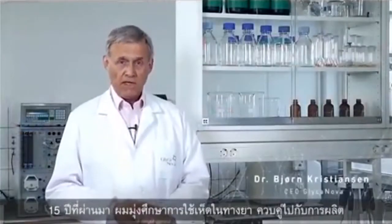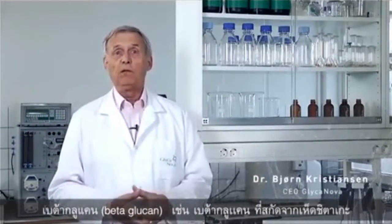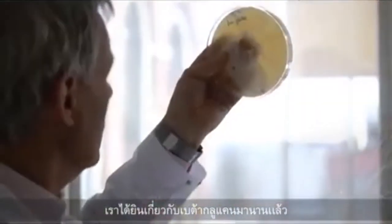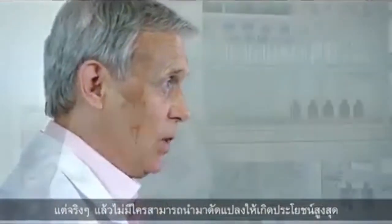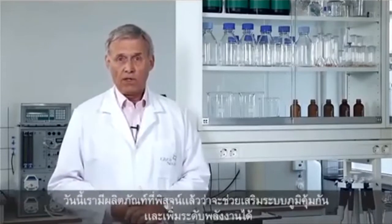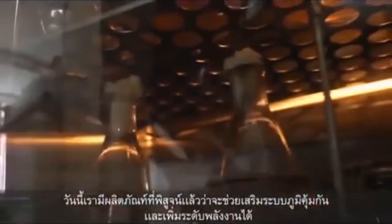For the last 15 years, I've concentrated on medicinal mushrooms and the production of beta-glucans. For example, beta-glucans from the shiitake mushrooms. Beta-glucans have been around for a long time, we all know about them, but we probably have to admit that they have yet to show the potential in the field of healthcare. That is, until now. We have a product that has been proven to boost your immune system and energy level.